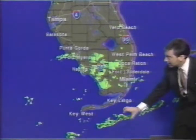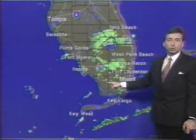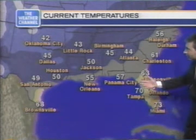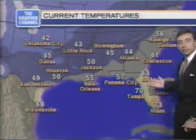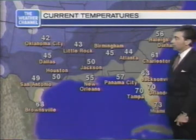Checking on the radar, we do see the frontal zone right here. Showers lined up along that. A lot of this, I do believe, is what we call radar trash, ground clutter. As you can see here, air very pleasant in Florida today with the drying coming in. 73 Miami, 63 Jacksonville on the first coast. And underneath those low clouds, 44 in Atlanta, 45 in Birmingham.